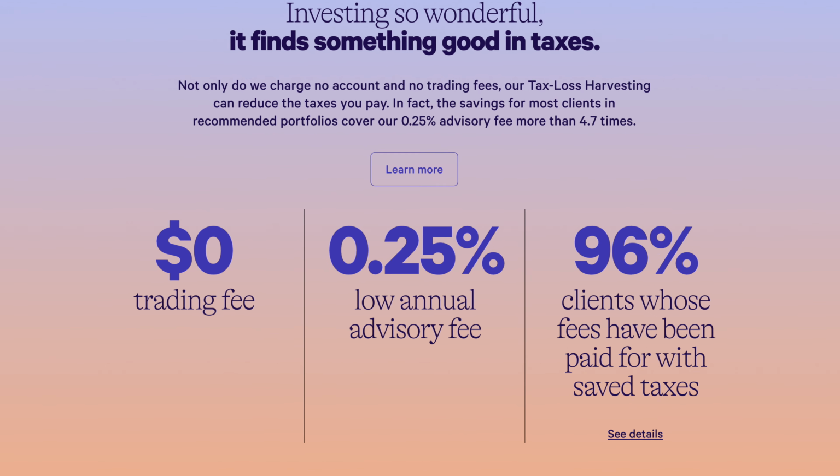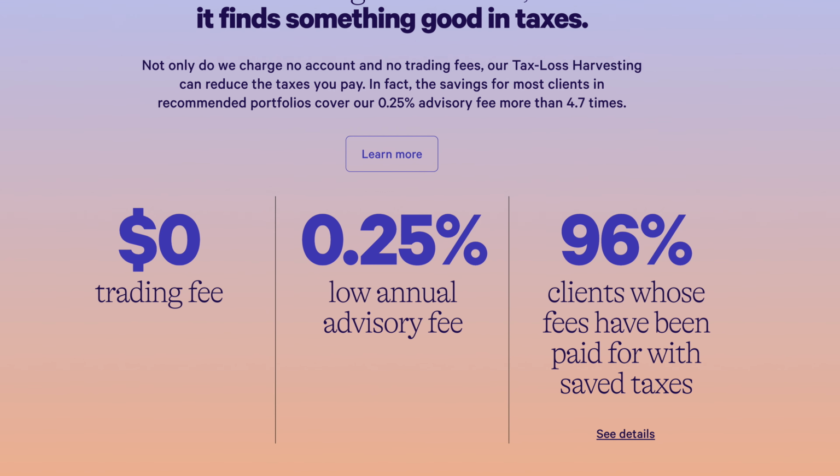And on top of that, both platforms will also use tax loss harvesting, which essentially means that they will strategically sell assets that are currently at a loss in order to offset the taxes that you owe on your profits. And I know that sounds really complex, but the great thing is that this is all done for you automatically, and in the case of Wealthfront, a lot of times the management fee that you pay, which again is 0.25%, is completely covered by the savings from this tax loss harvesting strategy.